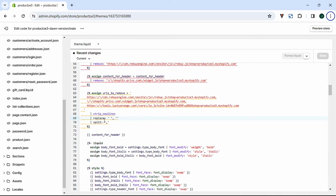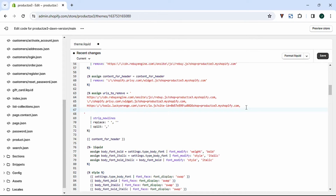Then we add a replace filter to remove any blank spaces in between the URLs. Then we split the string into an array by commas. So this creates a liquid code array containing the URLs we want to remove from the content for header snippet. And it makes it quicker to add another URL should we need to at some point in the future. All we'd have to do is do a comma here, come down here, and add our URL. Like so. Now let me remove this.